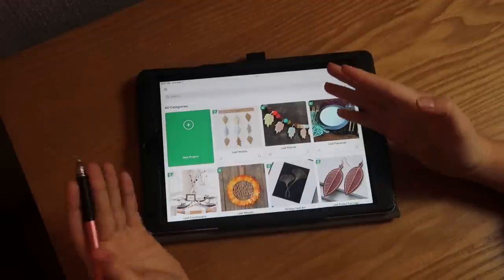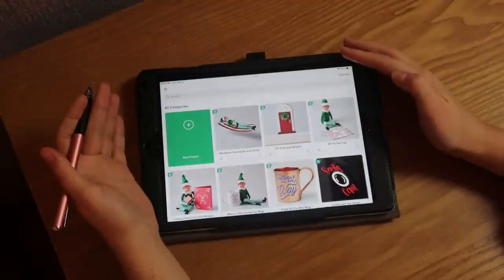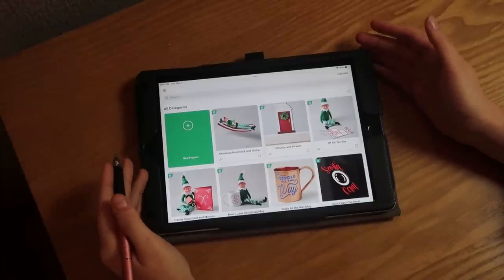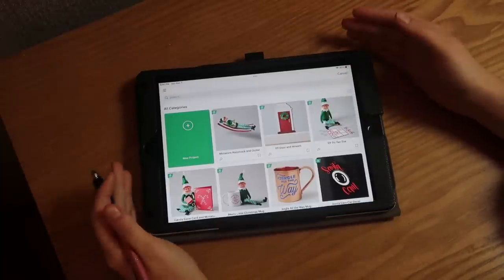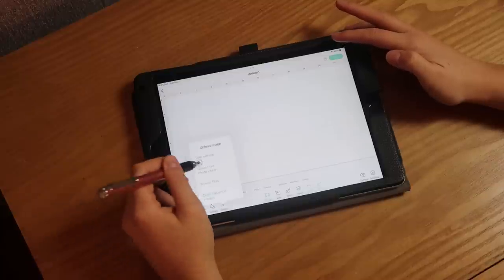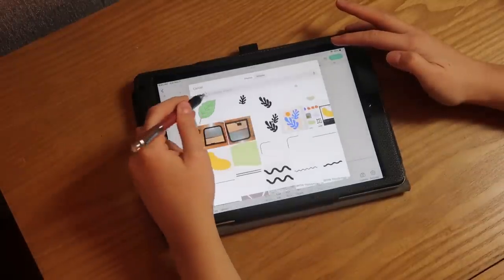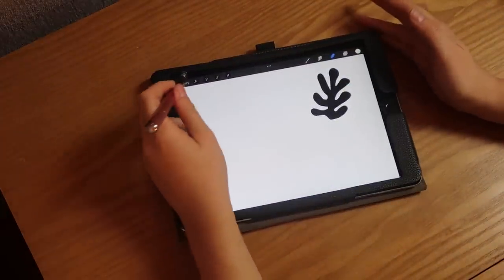So probably my favorite thing about using my new Cricut machine is their Design Studio app, because they have a ton of pre-made designs in the app that you can choose from for your projects, but you can also upload your own designs for more original creations. So that's what we're going to be doing today. I'm going to upload one of my own designs that I made into the Design Studio app.